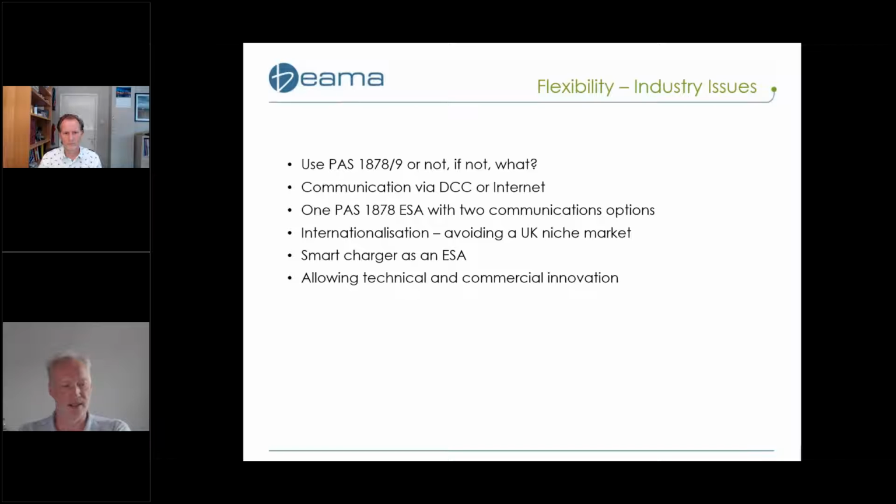I'd say an important issue is the smart charger has to become an energy smart appliance, but it's not actually immediately obvious. It's not a perfect match, because a heat pump will have a control system and a heat pump all built in one box. It'll have one communications interface. A smart charger will have a connection to an EV, which will have its own communications route, and we don't at the moment know what information can go between the EV and the smart charger. So you can't actually see that at the moment purely as a proper, well-defined ESA.